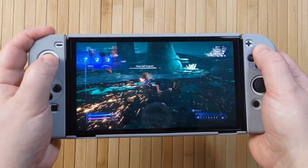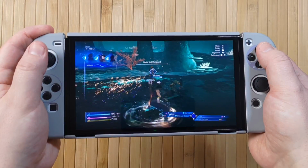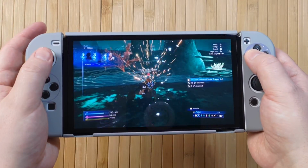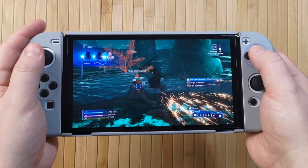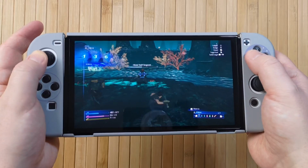I think that if I were to have the guts to jailbreak the Switch OLED using a mod chip, I think this might be the best retro emulation device possible, but I'm not going to do that because I don't want to break it. And I don't want Nintendo to sue me, so yeah.